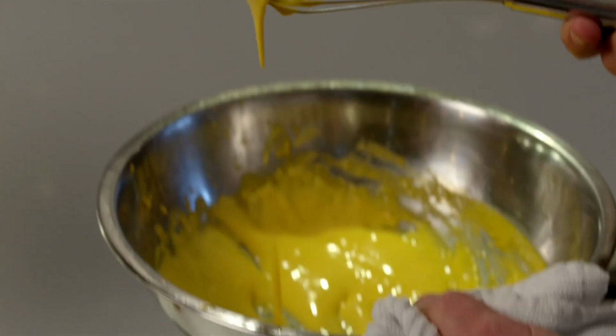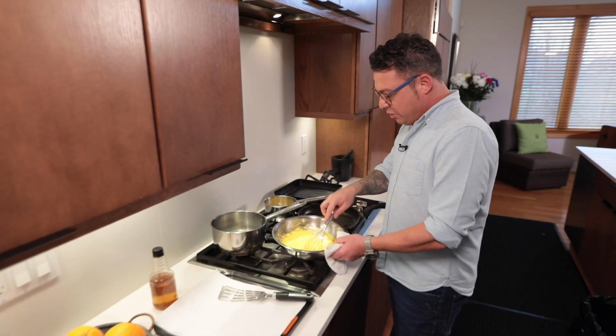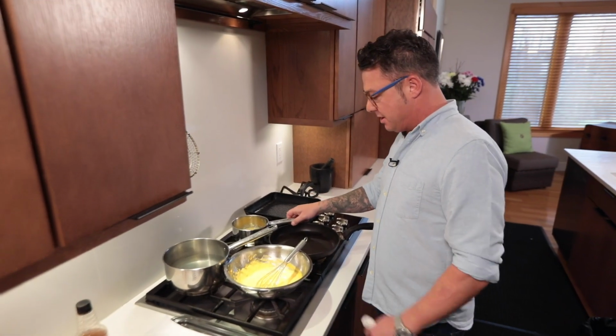So this is a perfect thickness. It's beautiful and thick and glossy. So you want to take it off the heat. This is where you want to add the butter. You want to add the butter slowly.